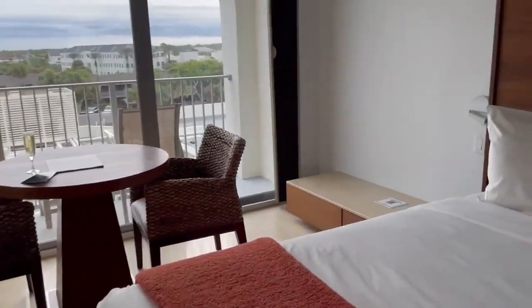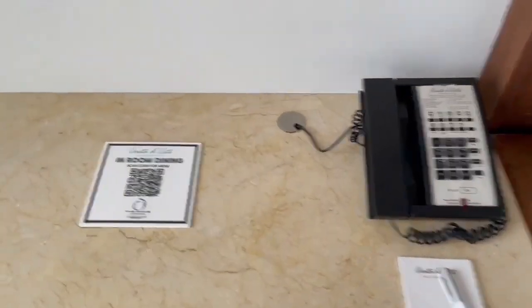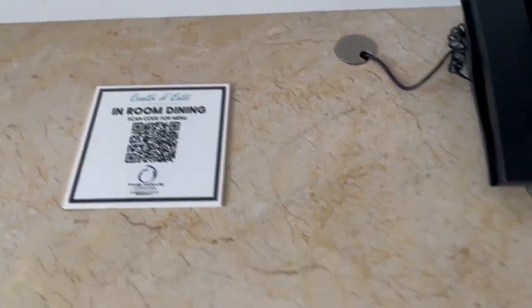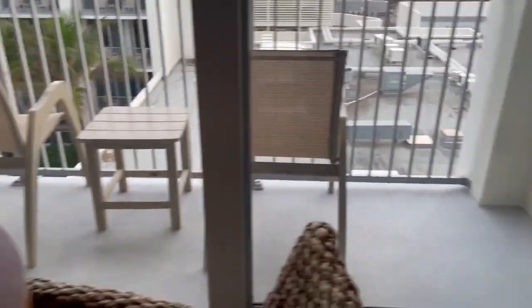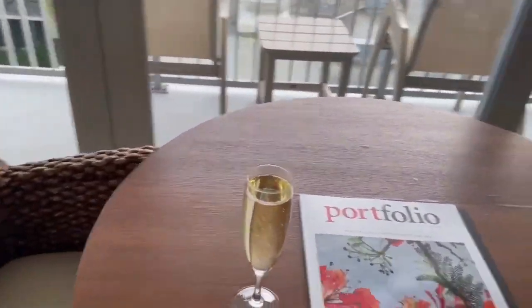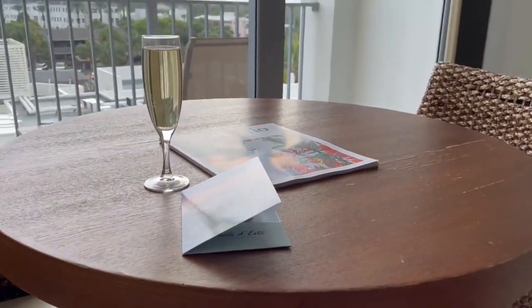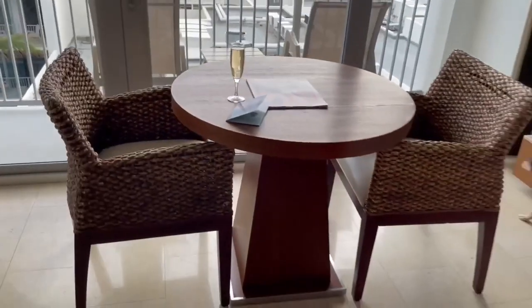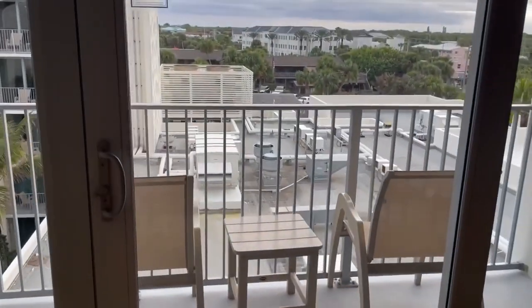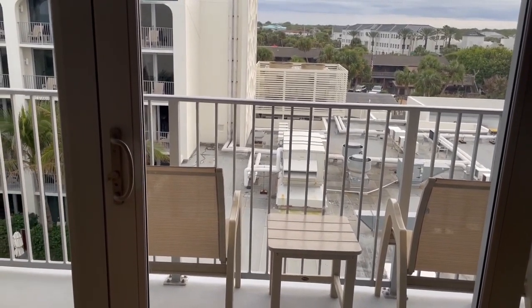Over here, we have another little counter with your phone, in-room dining, scan for menu, pad and paper in case you need to write anything down, and 2 more wall outlets over here. Over here on our table and chairs, as you can see, they have provided us with a complimentary glass of champagne to get the festivities started here on our Christmas vacation. So you've got your table here, 2 chairs, and you've also got 2 chairs out here on the patio. We'll go out there in a second and show you our partial beach view, which is kind of incredible.